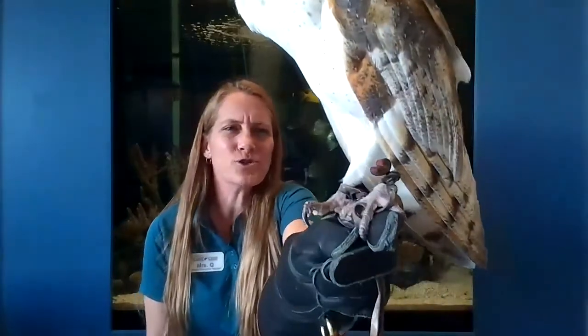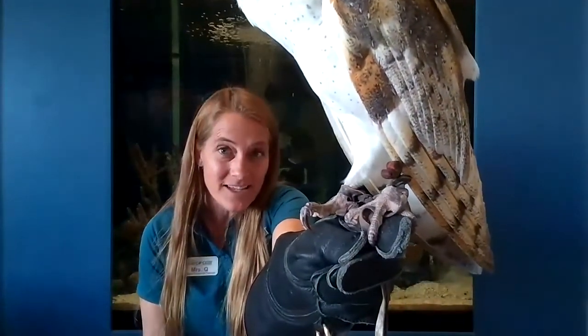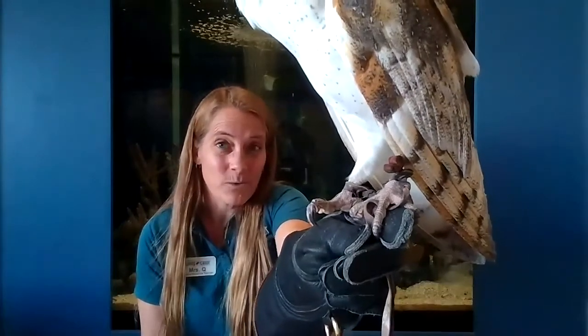However, it means that he has to be taken care of for the rest of his life because he never learned how to take care of himself. So let's get to his beak and his feet actually. Let's look up close at that sharp beak. Taito also eats meat. So you can see these super powerful talons on his feet are going to definitely work like a fork to be able to grab on to his food, which he definitely eats mice.